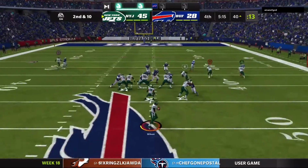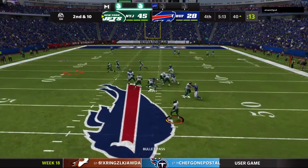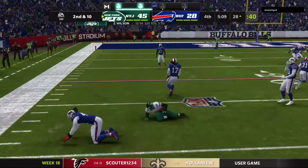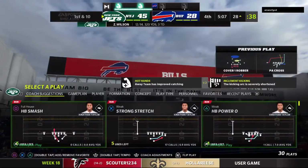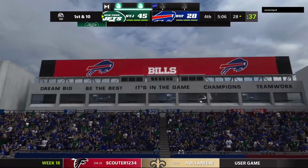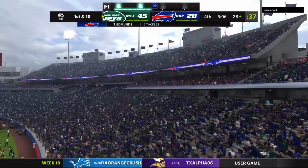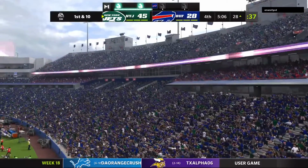They go play action now. Wilson. It's a short one here, complete to his tight end. And he's got a 1st down as a tackle made at the Bills' 28. The passing game continues to be their friend. Even with a stable lead here in the 4th, Charles, they're going back to that well.